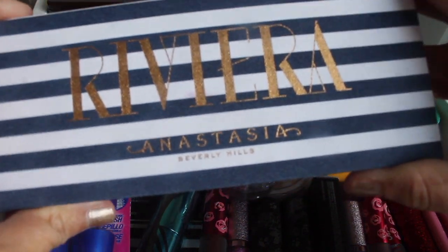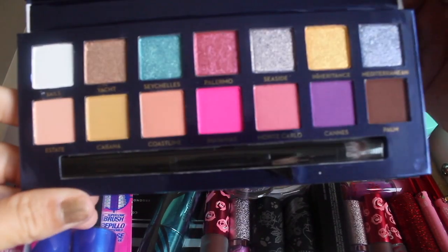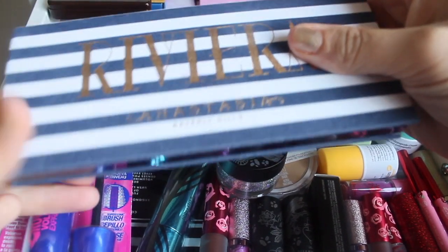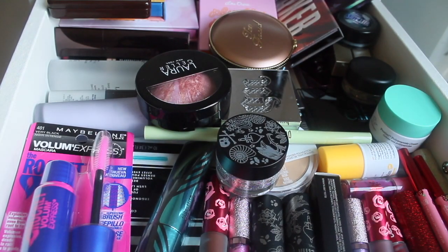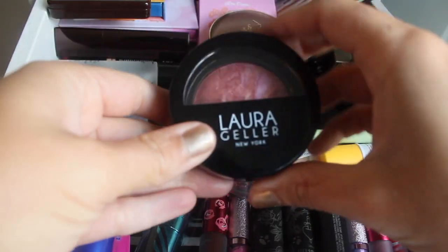And this is the Anastasia Riviera palette. I just think it would be a cool, fun summer palette. So I'm going to pull this one. And then I've just always envisioned that when I pulled that, I would also pull this blush for some reason.